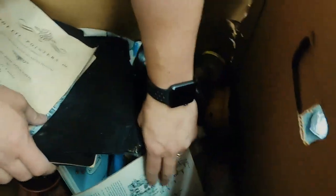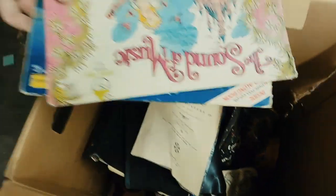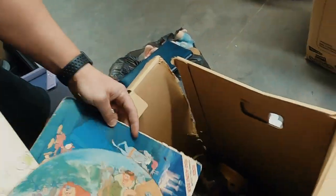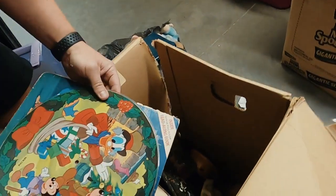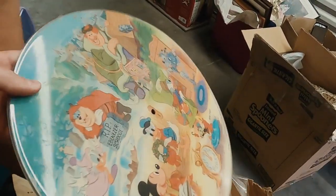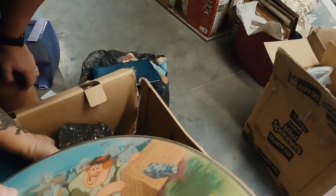Nothing. These are kind of cool. Missing the record, so oh, there's one. Huh. Is that a record? Yeah. I've never seen it like that before. I don't know. It doesn't even feel like one, though. Oh, the grooves in it are just really small.